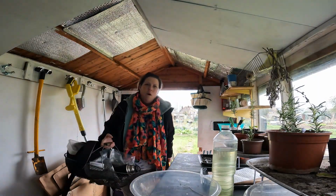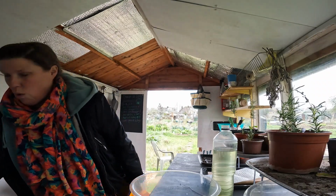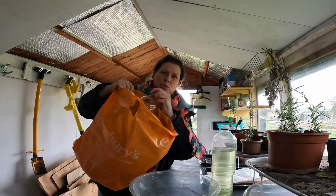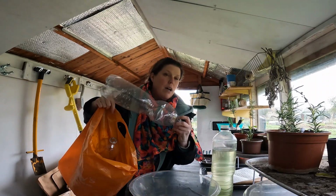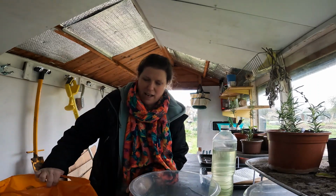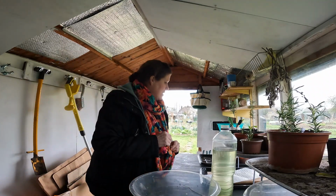Good morning. Oh, I've got things. You wait and see. Oh, plus some plastic bottles, just to go over the bamboo canes to protect the fleece. Very, very good top tip. I mean, I should have known that. I just didn't think. Not untypical.